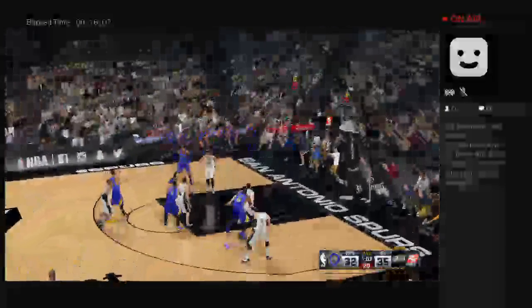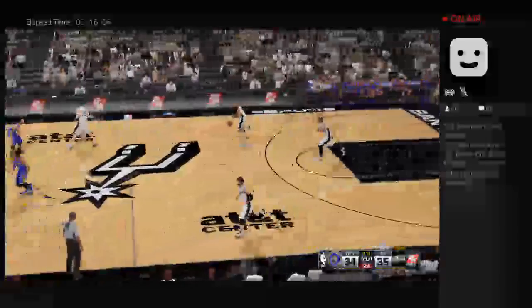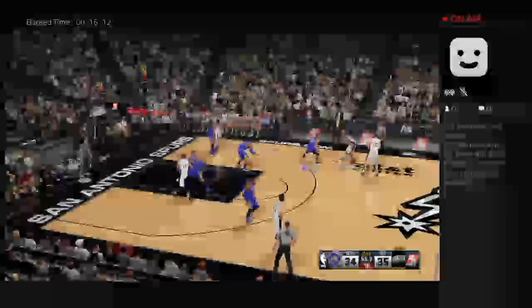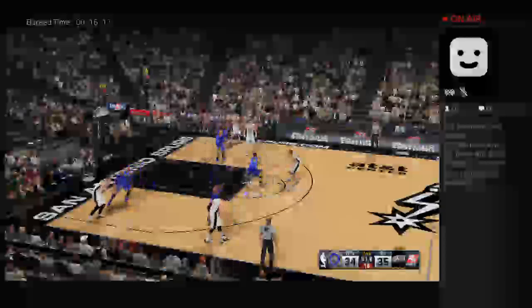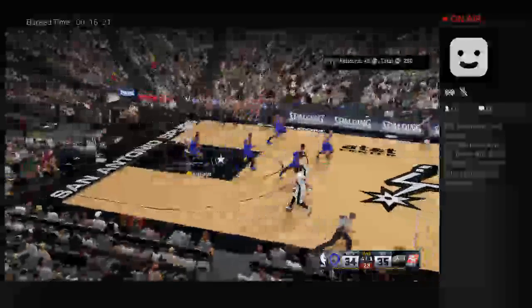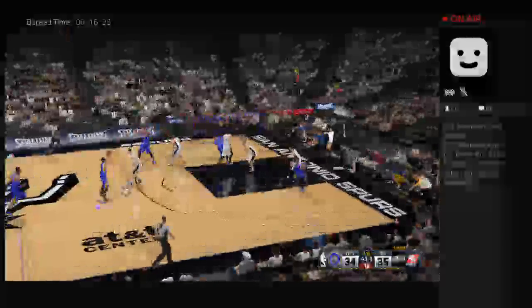On its way from Curry for 2, and a great assist by Aldridge as that one goes in. San Antonio leading. Now Mills goes up from the top of the key. That's short off the rim. We'll see if they want to trade 2 for 1 here. Got to time up that clock to do so.